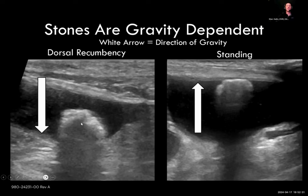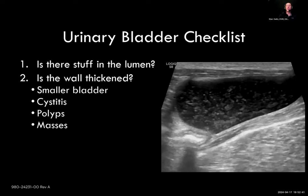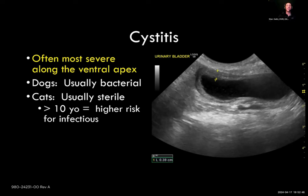So this is an animal that was in dorsal because it was safe to do so. The stone fell down. We changed their position. The stone moved closer to the transducer. Then finally, we're going to look at the wall with cystitis. As expected, that wall is going to be thickened.